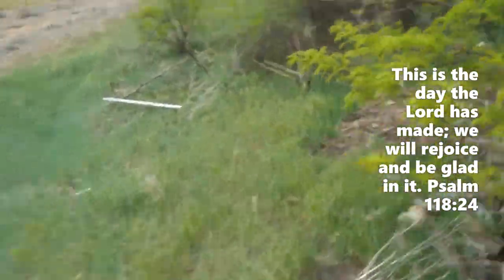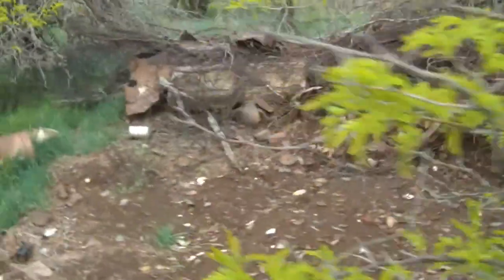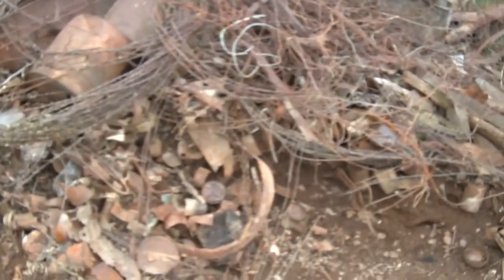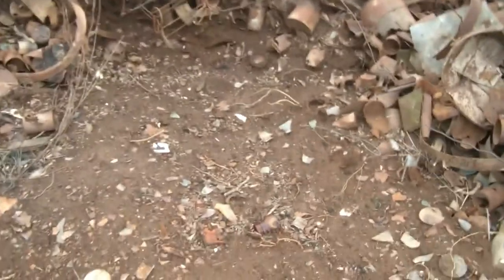Are you excited to dig some more bottles? Well, you better get that way. Might be a little messy. Got a little rain. Let's get to it.